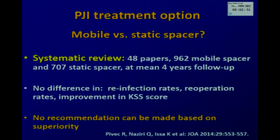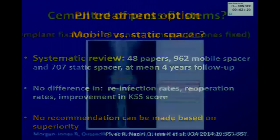Mobile versus static spacer. This is, again, a never-ending debate, and there was a systematic review which compared a lot of papers on mobile and static spacers. The bottom line is that, based on the long-term results, no recommendation can be made based on superiority. If you know how to do it, it works well in your hands.